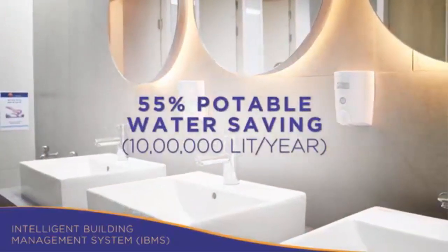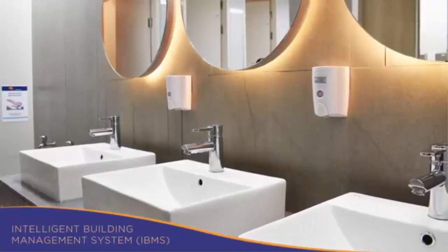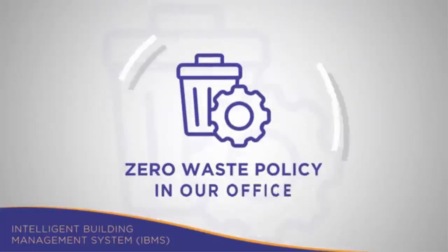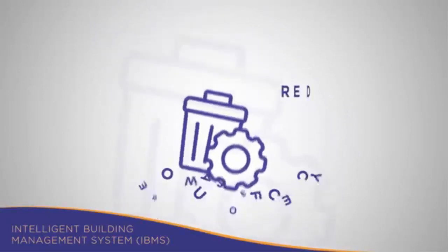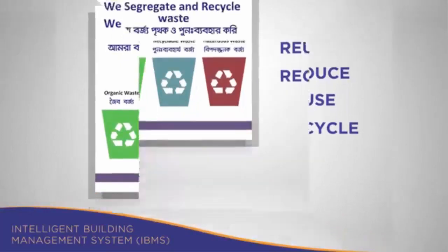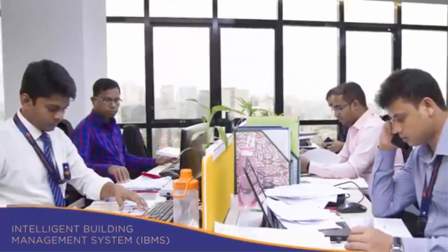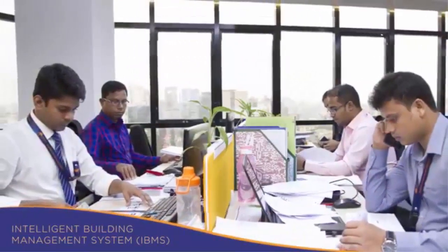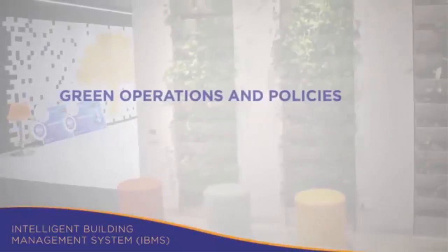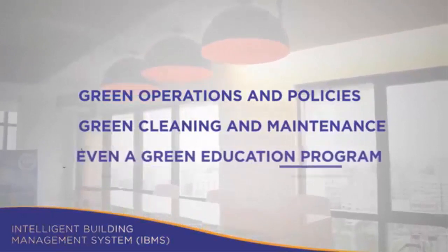Water conservation is also a major concern for us, which is why we've designed a system to ensure minimal water consumption. We follow a zero-waste policy in our office by ensuring to reduce, reuse, and recycle. A green working space is important to us, so we set the ambience with indoor plants and ample sunlight. Speaking of green, we maintain green operations and policies, green cleaning and maintenance, as well as a green education program.